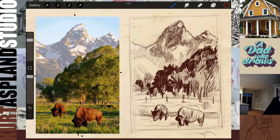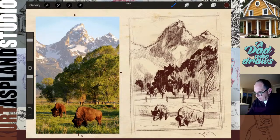All right, taking a step back. Okay, that's looking pretty good. How's the value in that? Yeah, they should probably be. I probably made my mountains a little bit too dark there. All right, let's go ahead and work some of this grass in here. I'm gonna really get a sense that the grass here in the front is in the foreground.